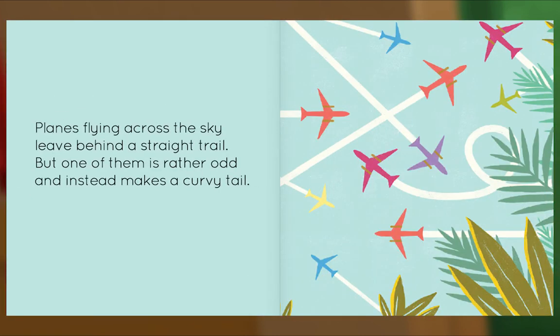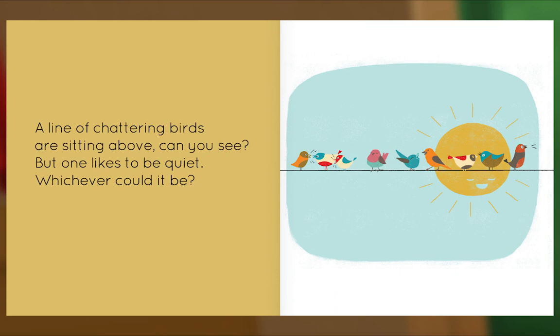Planes flying across the sky leave behind a straight trail. But one of them is rather odd and instead makes a curvy tail. There it is! A line of chattering birds are sitting above, can you see? But one likes to be quiet. Whichever could it be? Which one looks quiet? Look! This one looks like it's resting.